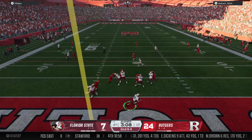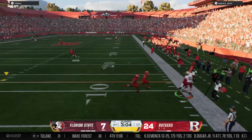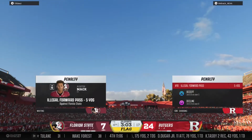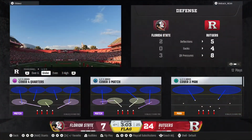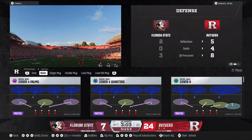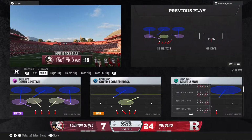Austin Mack. Rolling to the right, trying to make something happen. He's going to take off. And the pass is incomplete, but there is a flag down on the play. Let's see what that's about. So he just lost track of where the line of scrimmage was. The illegal forward pass will wave off the play. Penalty will be accepted.